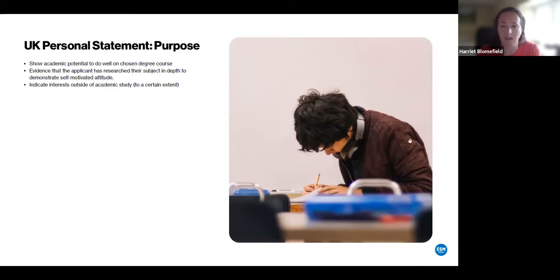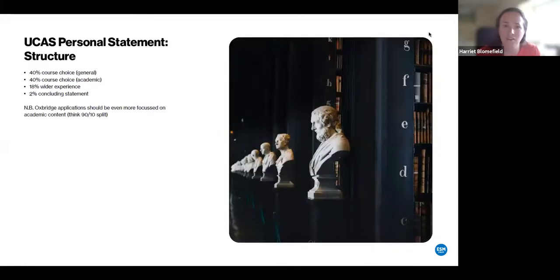Go to the next slide, which I think is also on UCAS. So this is just, again, a very simplified structural example. Like Rachel said, in terms of giving examples of how personal statements might look from a US perspective, we can certainly do the same from a UK perspective. There are lots of good personal statements that we can use as examples.